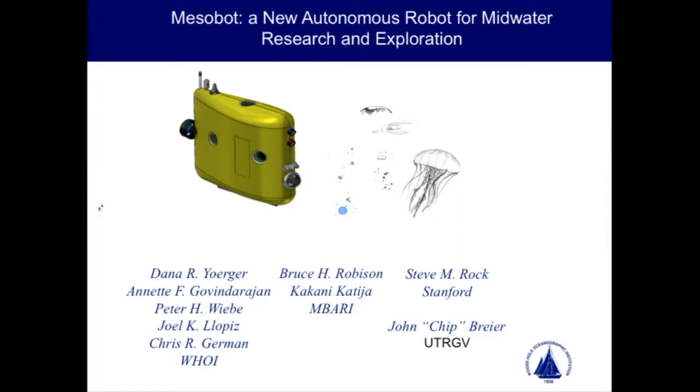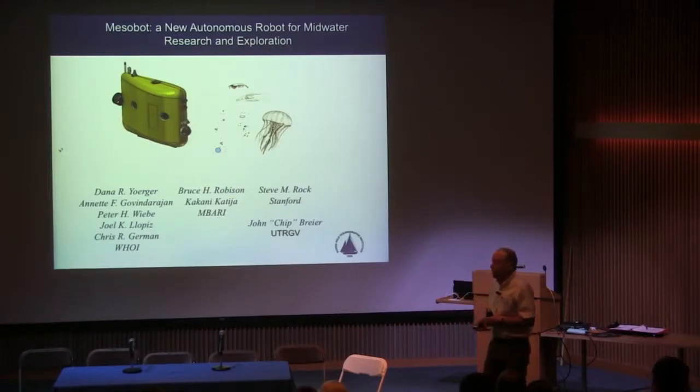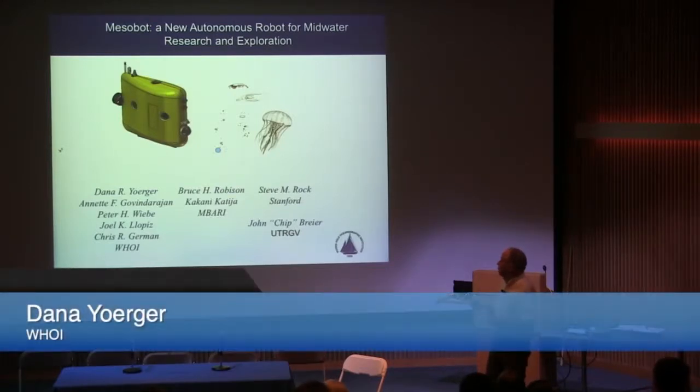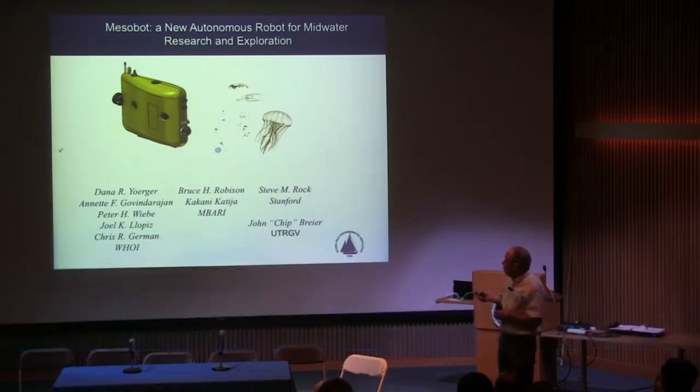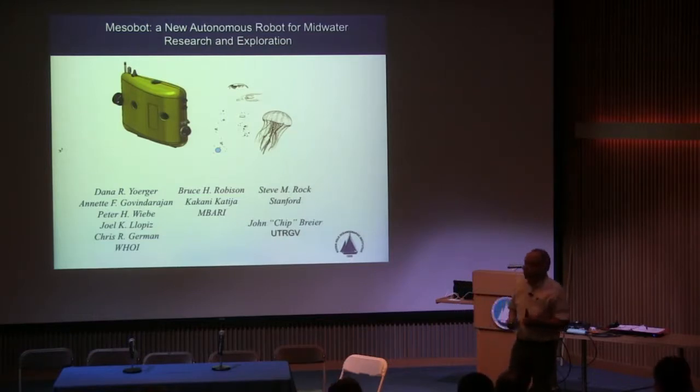The basic idea is it's an autonomous vehicle, a powered one, and it will have the ability to track targets in the midwater region down to about 1,000 meters using stereo cameras and also with a high-quality science camera to record the observations. So it will be actively controlled by the cameras and stereo processing and, of course, with appropriate lighting.